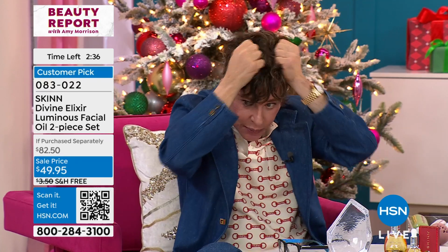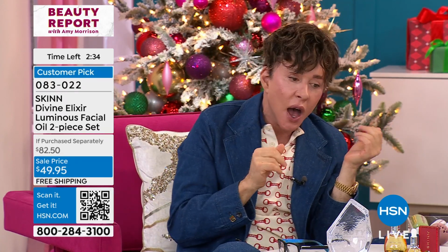You could use it on cuticles. I use it in my wet hair. It prevents it from being crunchy and dry. You can use it on stretch marks. You can use it anywhere you want in your body. But on cuticles, it's the only thing that's ever worked in my life.